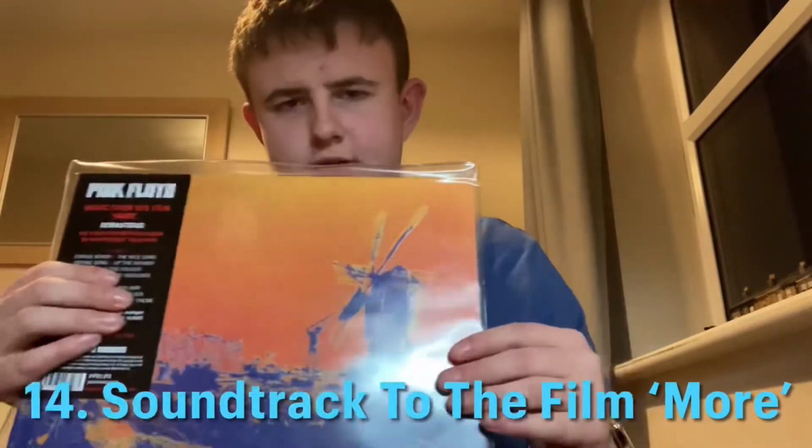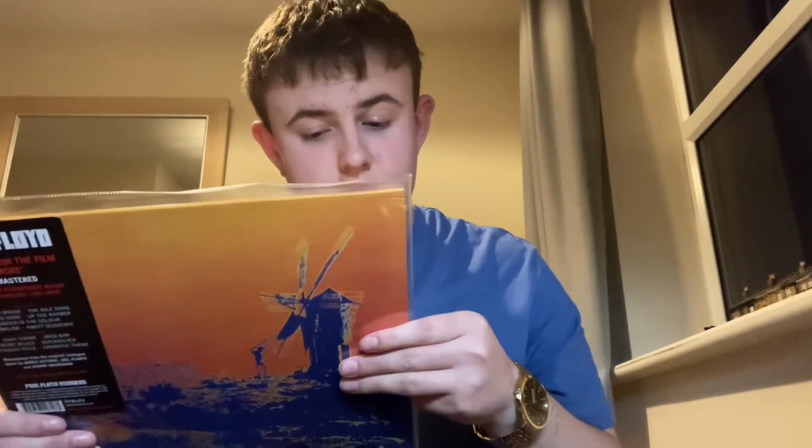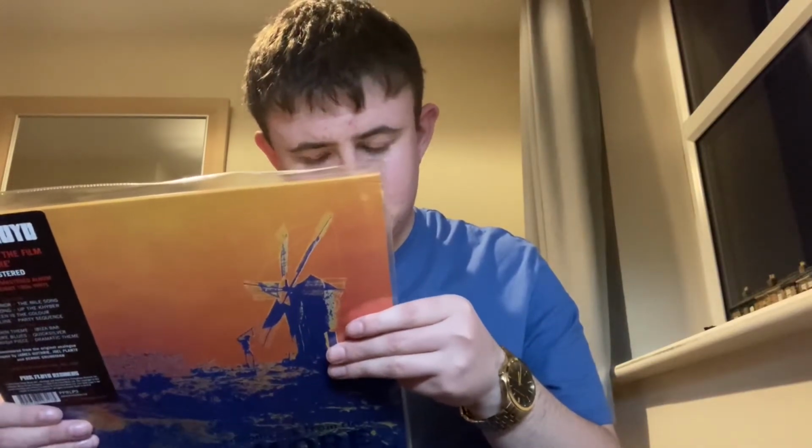And now moving on to the main albums. In 14th place, it's More. Just to show you that I've taken all the others out of their sleeves, but they've got a thick sleeve from HMV, and I've kept the hype sticker for them all as well. This has got some good songs on it, like Sysyphus, and The Nile Song is quite a good rocker for Pink Floyd. Cymbaline is very good. Yeah, that's 14th place, More.